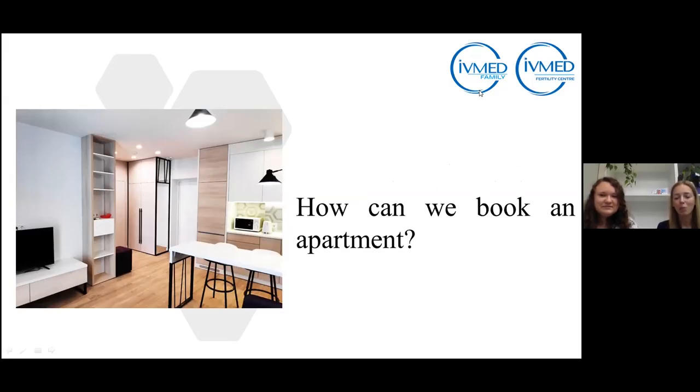Closer to the day when you are coming to Kiev, about half a month, two weeks before you are coming, you can ask your coordinator about an available apartment, because our programs include an apartment for all our patients during the baby pickup. We will send you photos and videos of your approximate apartment to agree with you if you like it or not, and you can send us your preferences, and after that we will book the apartment for you.